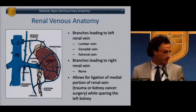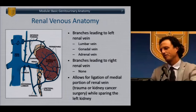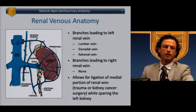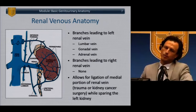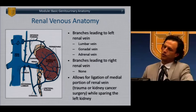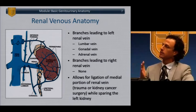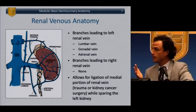Renal venous anatomy. This is relevant and might be useful once or twice in your career, depending on what your practice is. The left renal vein has a lot of things dumping into it. The lumbar vein, gonadal vein, and then adrenal vein. There's practical purpose to this in that if you're doing a surgery up near the left renal vein and get into trouble and bad bleeding, you can tie off the left renal vein medial to all those vessels, and that kidney will still live. And I've used that before.